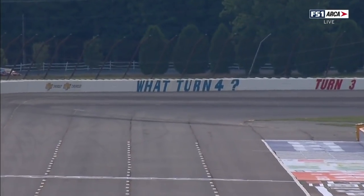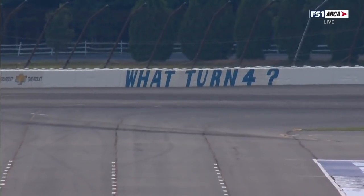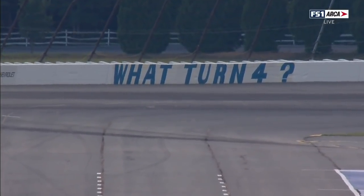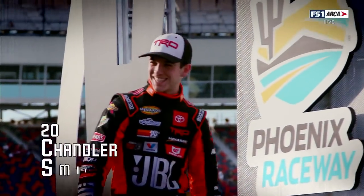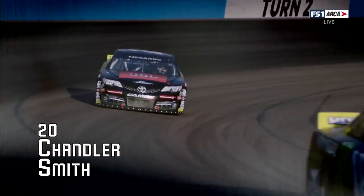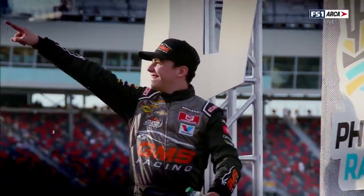Bottom line, what turn 4? Master these 3 turns. You can find victory lane today, but they're unique. So who do you think is uniquely suited to the challenge? Well, some of these people I want to keep my eye on. The first one is Chandler Smith, and it's his birthday. 18 years old today. Already has 8 ARCA Menards wins under his belt prior to the age of 18. An incredible young talent. Already won this year at Phoenix back in March.